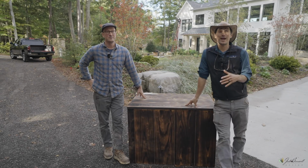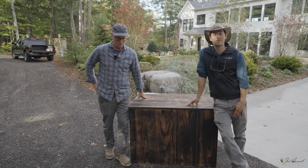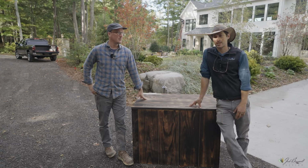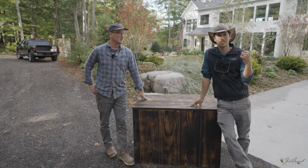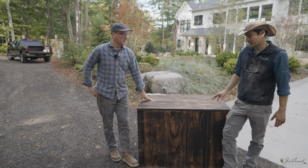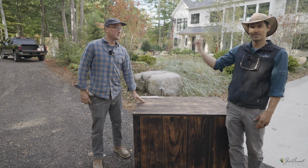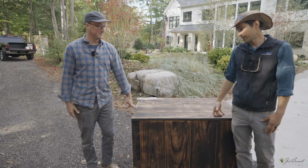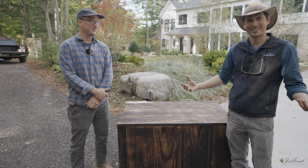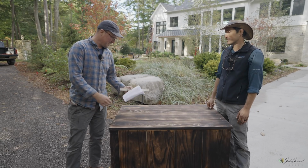All right guys, so we are back out here in Leland, getting ready to install the final element of the charred cypress elements here on this project. And this is one of the cabinets that's going around the hot tub. And this is my brother Emory, who really engineered and built and designed all this stuff, and I'm just a helper at this point. Are you excited about getting these things in or what, man?